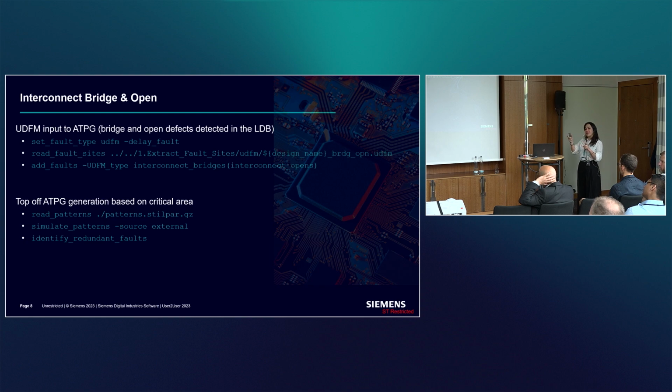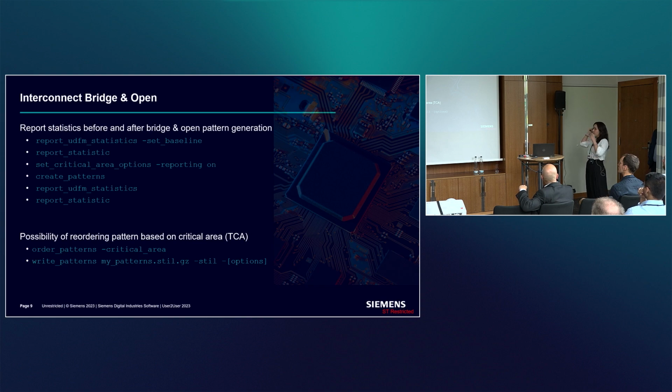The difference with TF and stochastic is that in TF and stochastic you can evaluate the coverage. You can target a certain coverage. Here it's a bit different, because we are talking about critical area and total critical area. So the target really is the critical area, which means basically the highest probability of having the defect would be the highest total critical area of any defect that you would see, bridge, open, or static bridge.